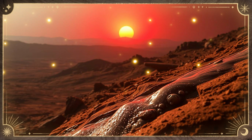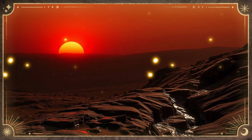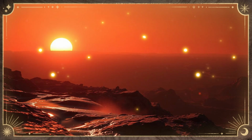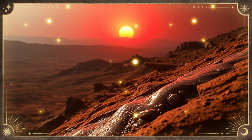The first major challenge is the distance. Mars is, on average, about 225 million kilometers from Earth. Depending on the position of the planets, a trip can take between 6 and 9 months. This means astronauts will need enough supplies to survive for the entire duration.